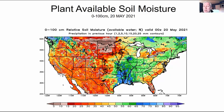The last weather system, which was the weekend before last, more than 2 inches of rain fell over large areas of the eastern Corn Belt. But again, the vast majority of that stayed south of the border, unfortunately. So that sort of leaves us where we are.